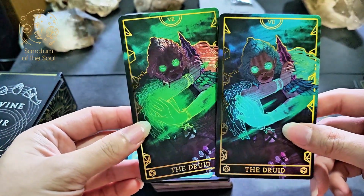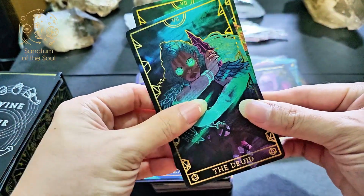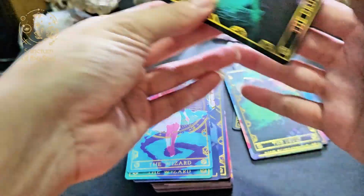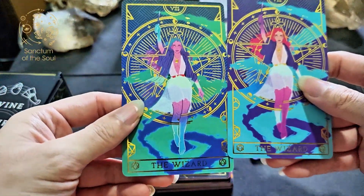Oof. So I'm going to go with, because the Druid has always been a bit more nature energy to me, I'm going to pick the one with the more green magic. The Wizard.